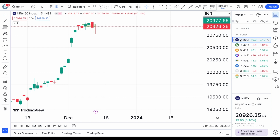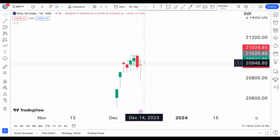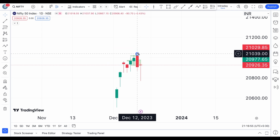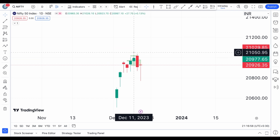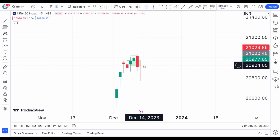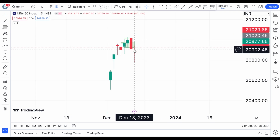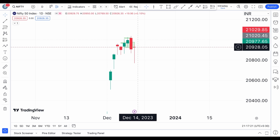Here we have a Nifty chart. Even in the Nifty we have seen a bearish engulfing pattern from yesterday and the day before yesterday's candle. But today, as expected, in our yesterday's video we were discussing that we have more support levels for the Nifty than the Bank Nifty, and that is what happened today. Even though this is a very strong bearish pattern, it has slightly opened in a gap up situation, and then it has seen a very quick fall towards the bottom levels.